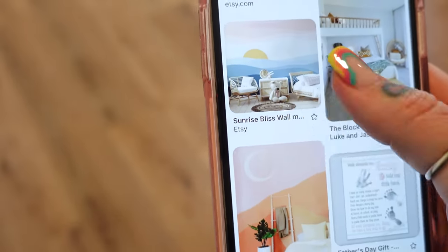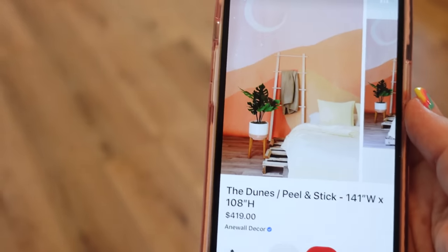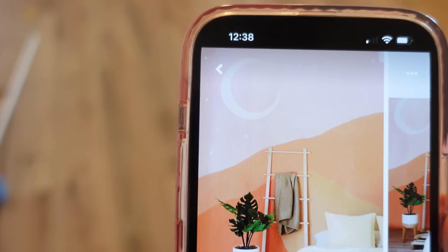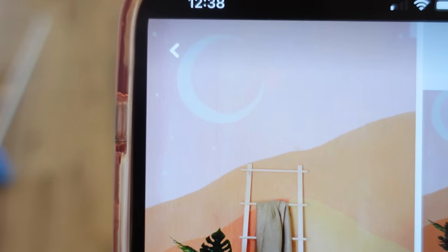Have these, this one too that I like, that one. So I'm kind of doing a little bit of a mixture between, but I do like the moon. So one thing I have to do is cut out some cardboard that looks like that. And I need to do some stars as well.